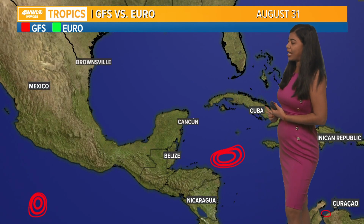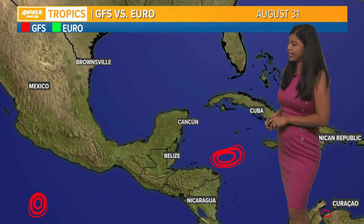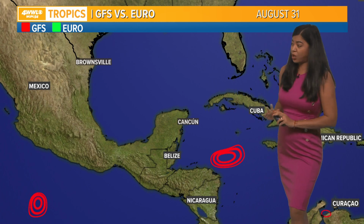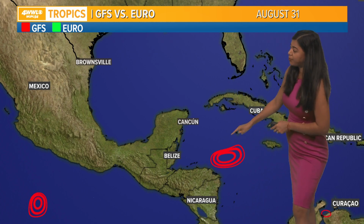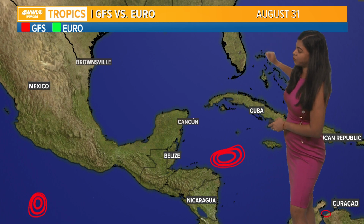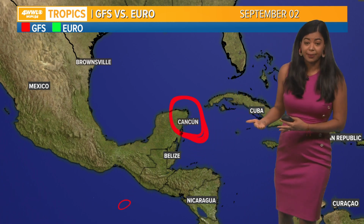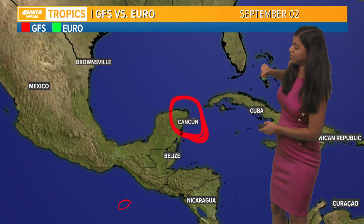So taking a look at the GFS and also the Euro, the GFS is indicated in red and the Euro in green. Now, they're not in good agreement at all. The GFS is actually rather aggressive, trying to pop a low pressure system as we wrap up the month of August. And again, it could potentially clip the Yucatan Peninsula as we go through the beginning of September.